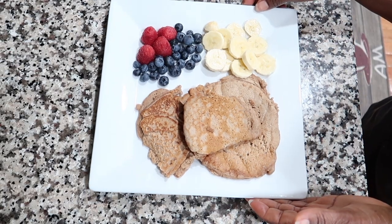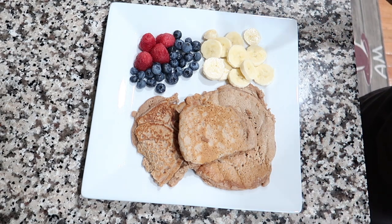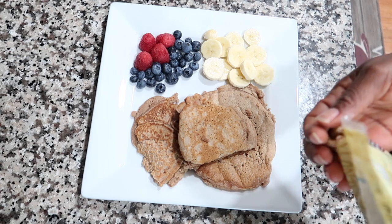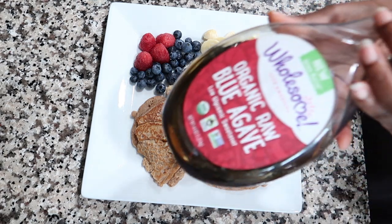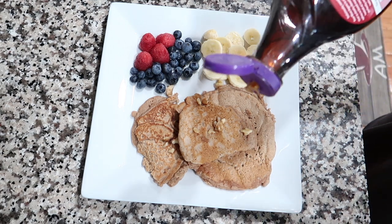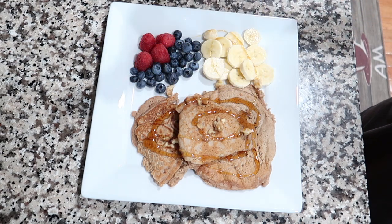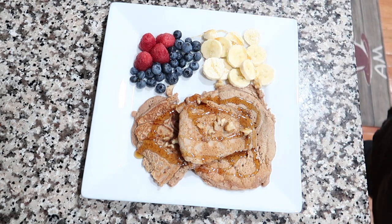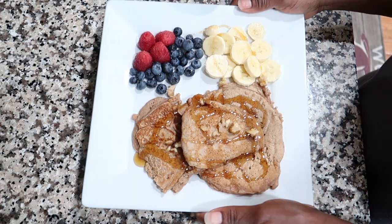Okay, so here is breakfast number one. So I have my pancakes, I have some bananas, some blueberries, some raspberries, and you can top it off with some walnuts. You can add some walnuts, and then I'm using my agave syrup as the syrup. Add some onto my bananas. And that's it.